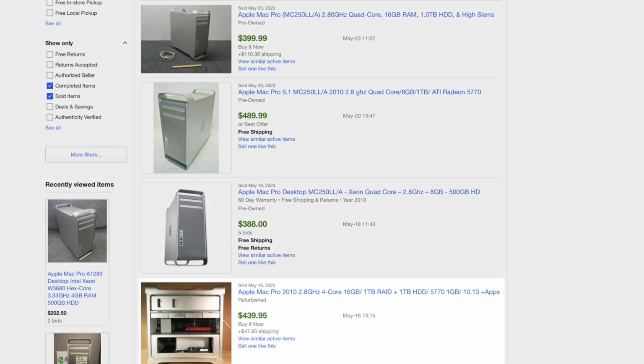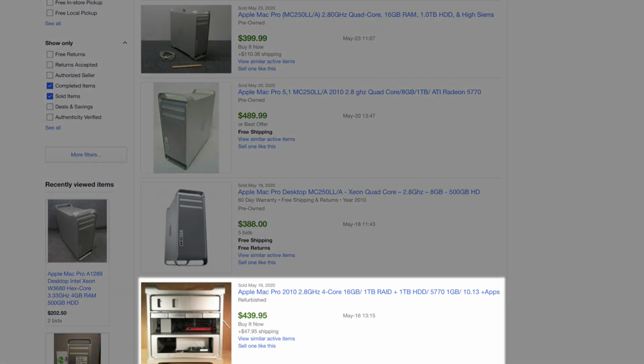This next listing sold for $439 with almost $50 shipping. So this person paid close to $500 again. This one does have a 1 terabyte RAID drive and a 1 terabyte hard drive, so it does have 2 terabytes of storage on it. However, 2 terabytes of storage isn't worth paying an extra almost $200 for another terabyte of storage. You can go out and buy a terabyte drive, stick it in this machine for like 50 bucks. So that's still in my mind kind of a ripoff if you ask me.